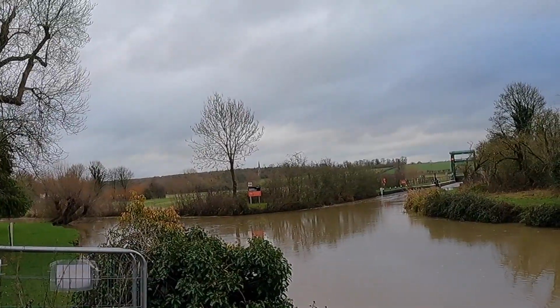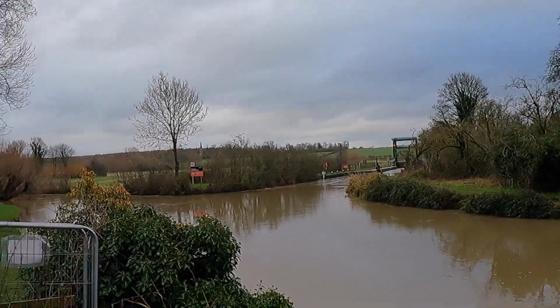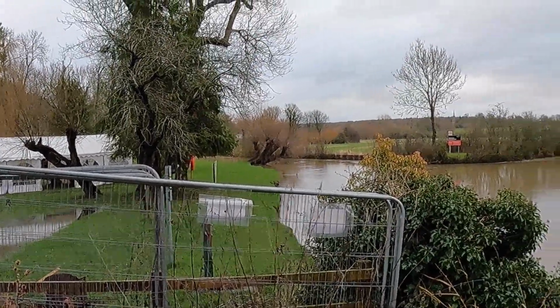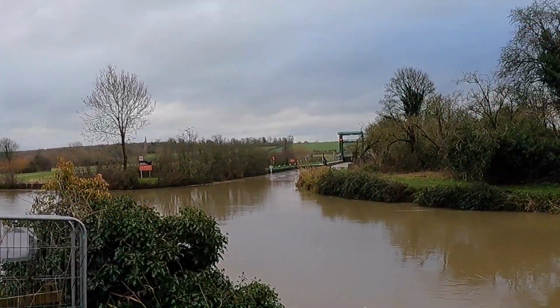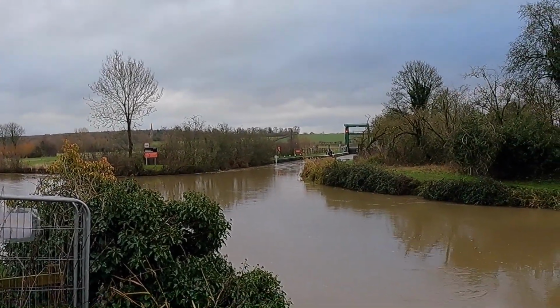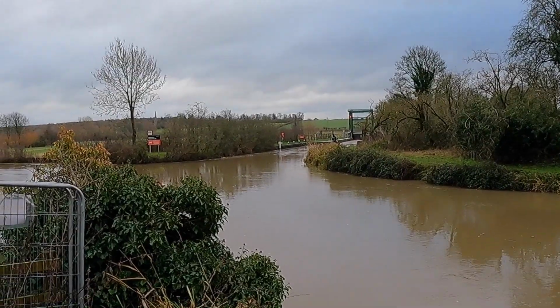I've been here before in the past, like I say, in more severe floods, and yeah, it's completely over the bank here. I mean, it makes a difference when they do reverse the lock, because it actually drops the level a little bit, but obviously increases the flow. But yeah, it's flowing through here well today.